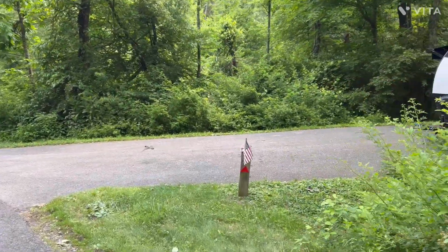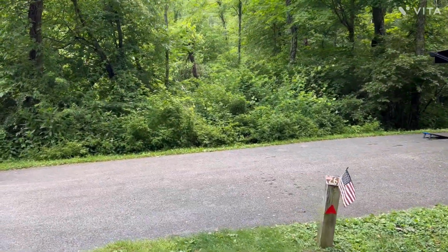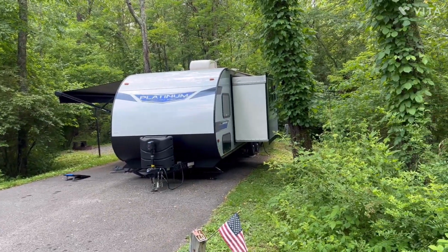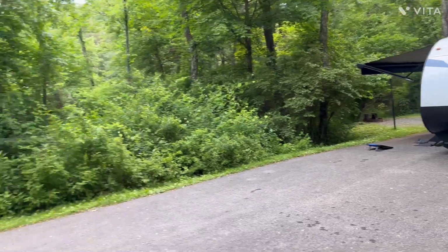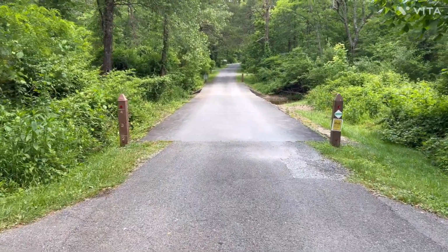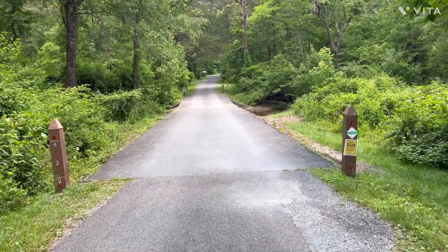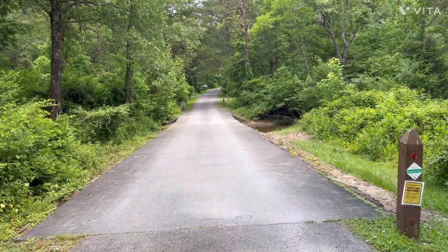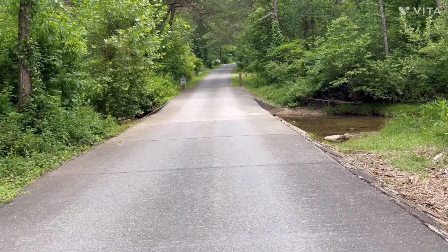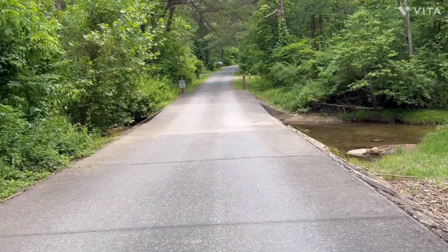26 is a nice site. 26 is an electric site. Here's another one of the creek crossings. And again, this is kind of interesting.